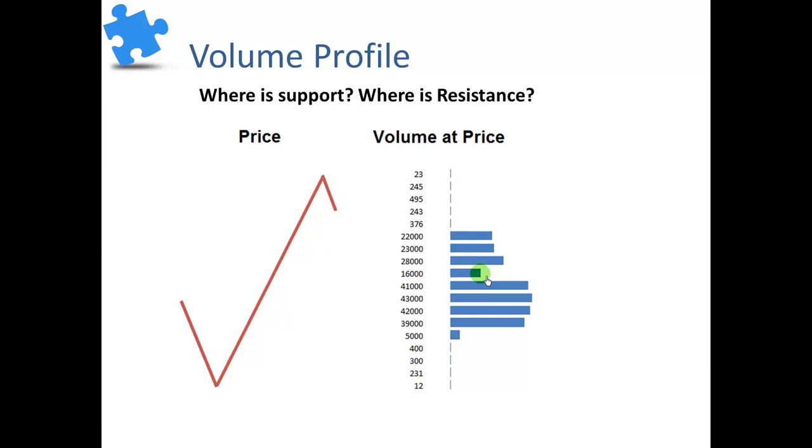So the idea behind using volume profile is that the most important factor in future price movement is not where the market has been as much as where traders are positioned right now. And our price charts show you the result of trading, but the volume profile has an edge in highlighting those positions currently held by other traders.